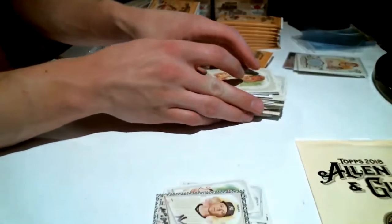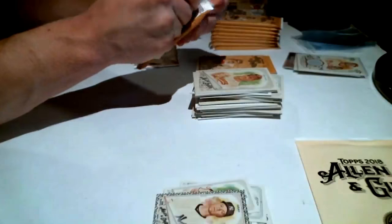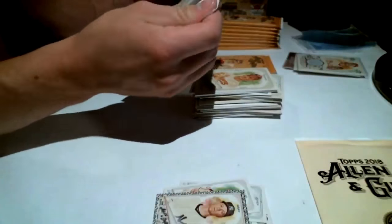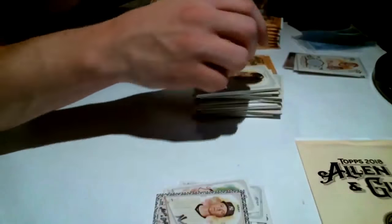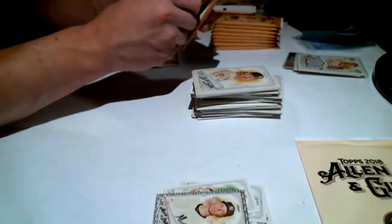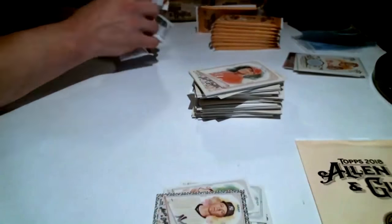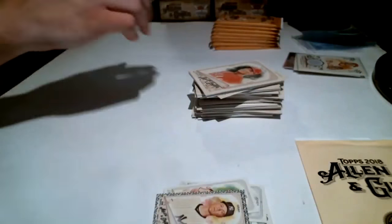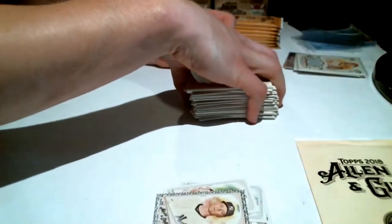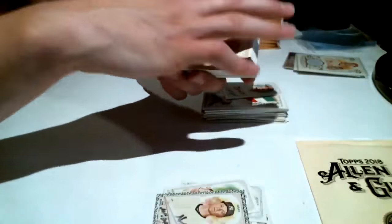I don't know if you guys remember, but a few years ago, Allen and Ginter had hair DNA relics. They had like George Washington, John Adams, a lot of really old political figures. Those are quite interesting. They seem like they'd be fun to pull. They went for a lot of money, I know that. They were skyrocketing on the secondary market.